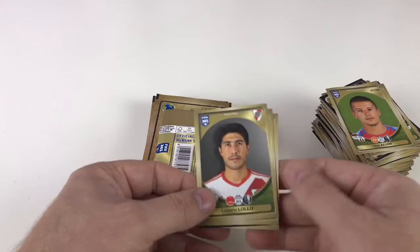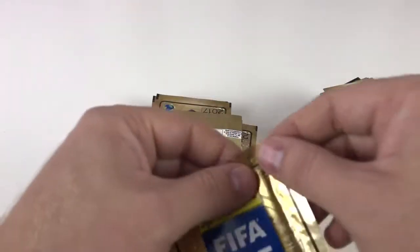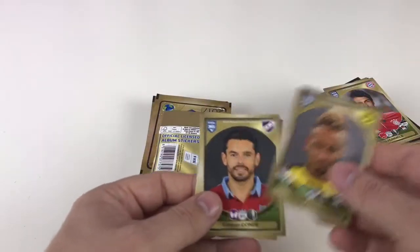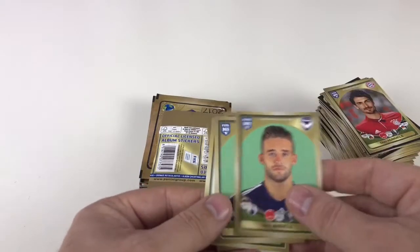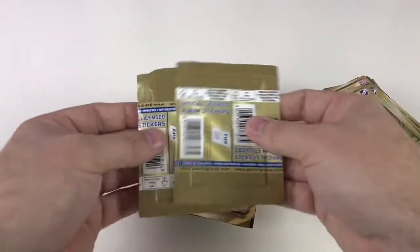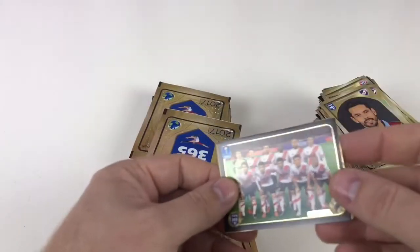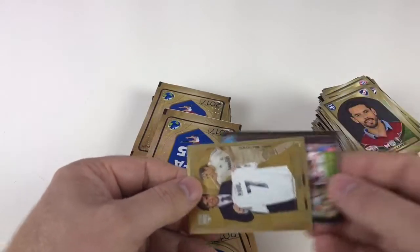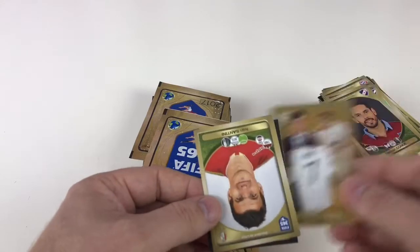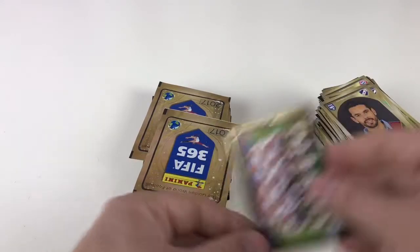Antoine Griezmann. You've seen Benzema a few times today, to be fair. Mats Hummels. Some of these packets upside down, that's odd. Here are the lucky ones. Not so lucky looking by the fact that none of them are shiny. That's weird. 4 packets in the run or 5 packets in the run upside down. How strange. Right, River Plate team. That's cool.